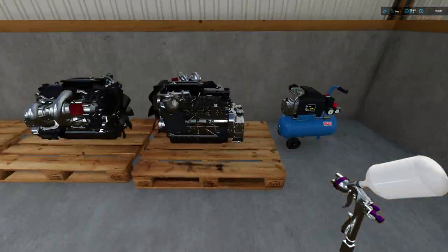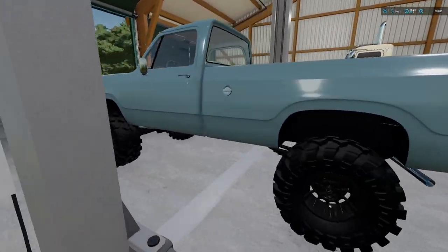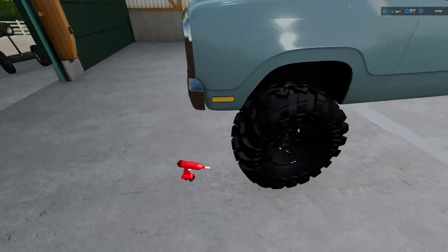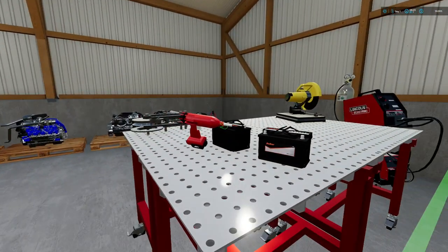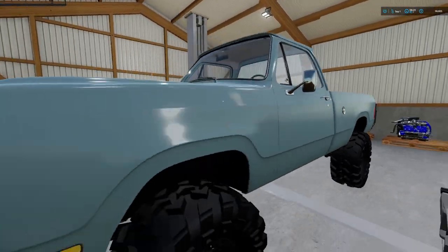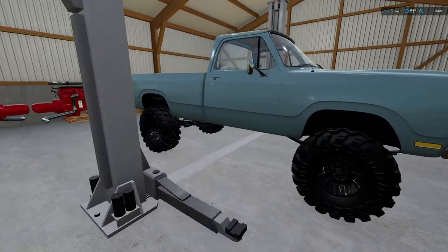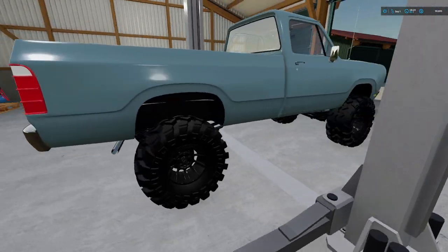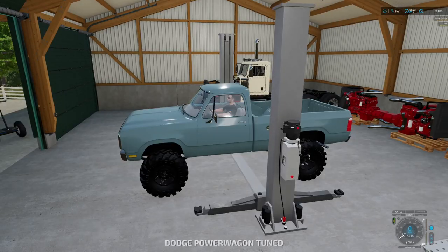Alright, so we went ahead and got that. Check that. Now, I actually really like this color. It's like a bluish gray color. They probably got overspray all over that crap. Anyways, we got that. I think it looks really good. I'm not too sure the actual name of it or anything. But let's go ahead and hop in this bad boy.